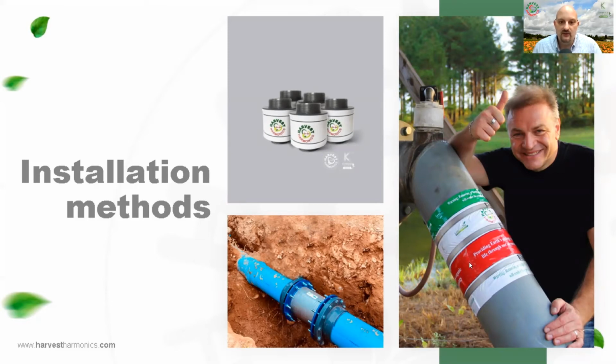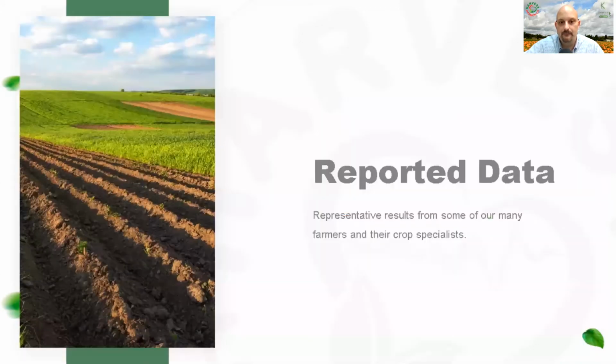And for most fields or most applications, we would attach this to the outside of a pump or outside of the pipe at the pump or water source, and that would cover the entire field. This is the most economical application, and it's the one that most farmers continue to use.